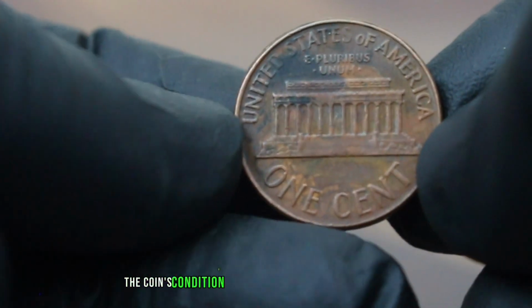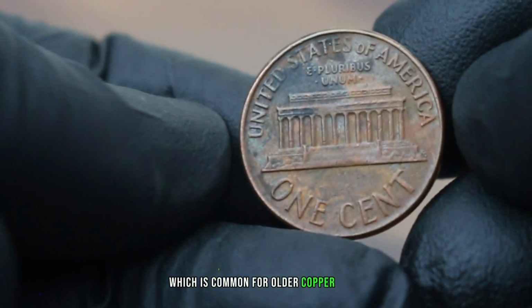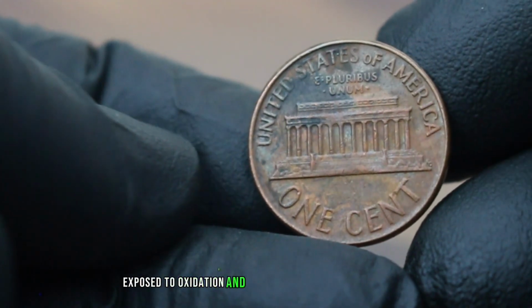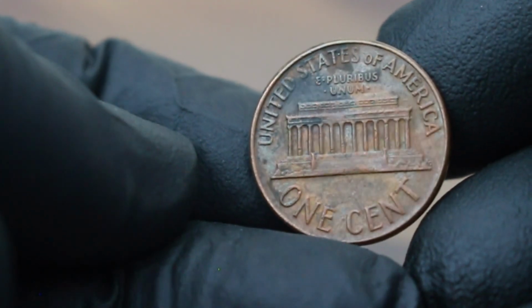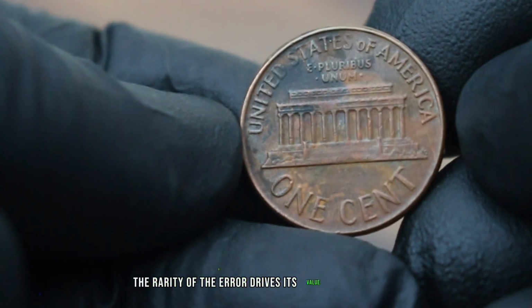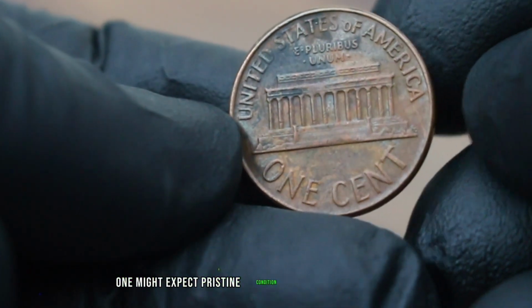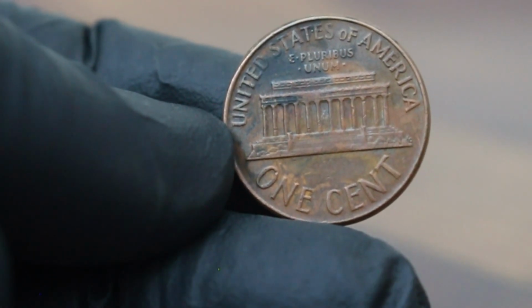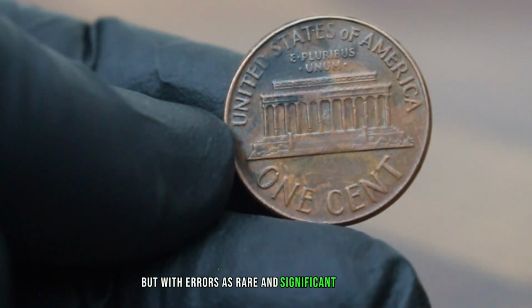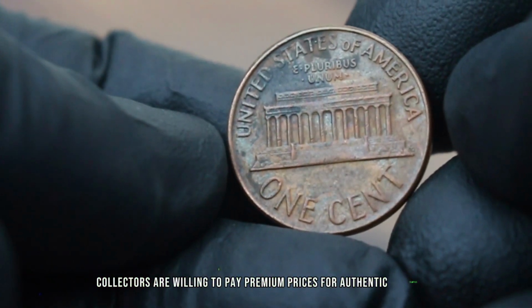The coin's condition is circulated with black color toning, which is common for older copper coins exposed to oxidation and environmental factors over time. Despite this dirty condition, the rarity of the error drives its value exponentially. Typically, one might expect pristine condition coins to fetch top dollar. But with errors as rare and significant as this one, collectors are willing to pay premium prices for authentic examples regardless of wear.